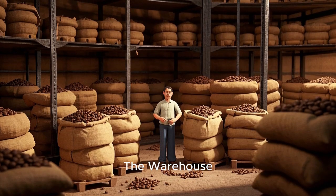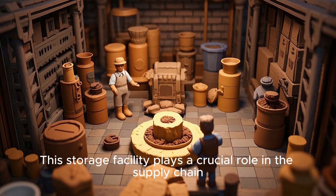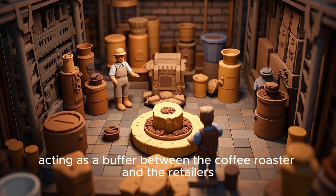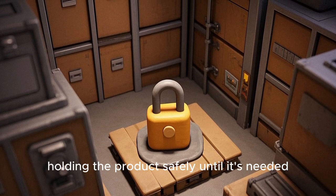The warehouse. Before the coffee reaches your local store, it is typically held in a warehouse. This storage facility plays a crucial role in the supply chain, acting as a buffer between the coffee roaster and the retailers. Link in the chain, holding the product safely until it's needed.